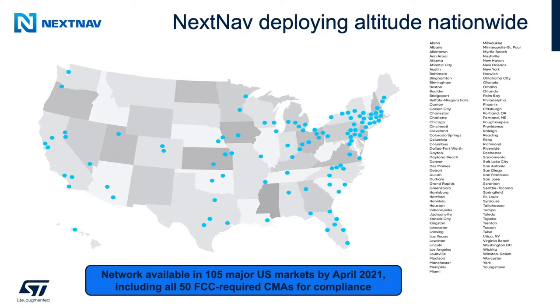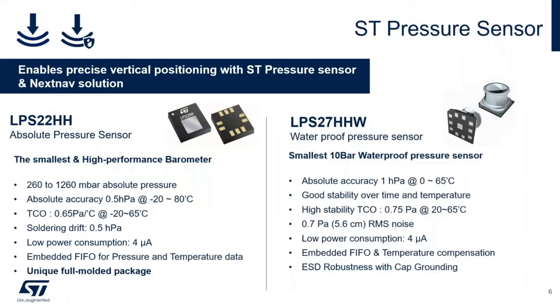Our service is available nationwide in the US with over 105 major metros live by April 2021, including all 50 CMAs required by the FCC for 911 Z-axis service. Here are a couple of ST sensors found in mobile devices that help make this possible. And now we'd like to share a short video with you showing how all this comes together to make wide area 3D location a reality.